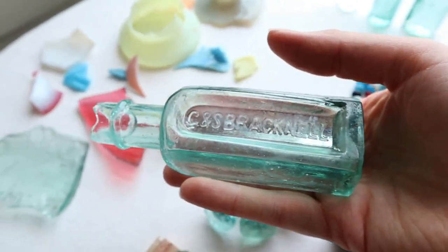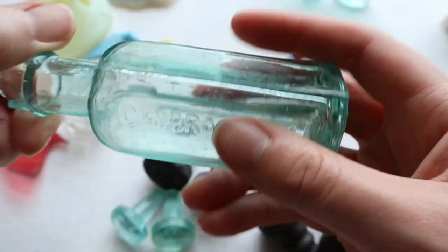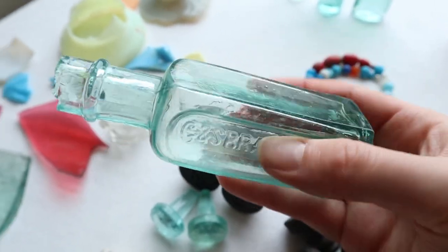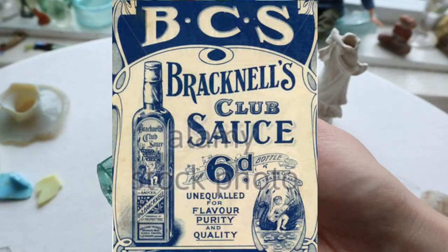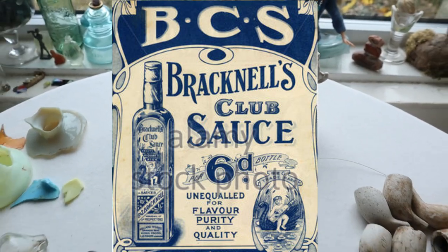Did you look this up? No. Oh. It has London and Bracknell, C.S. Bracknell on there, which reminds me of Lady Bracknell in The Importance of Being Earnest. It's a sauce bottle, so we already know that because it's the shape of a sauce bottle, but I don't know what it would have been exactly. Maybe we'll put it on the screen.